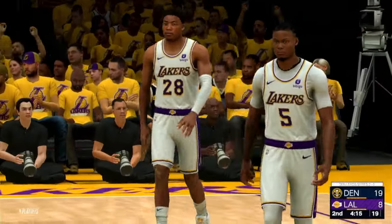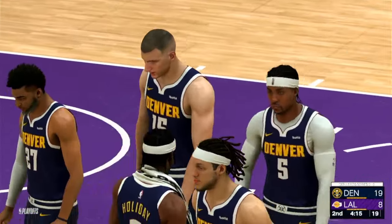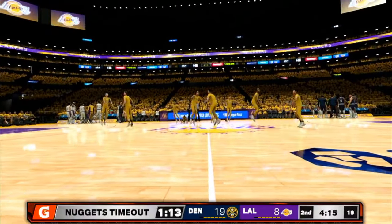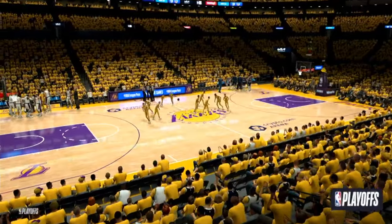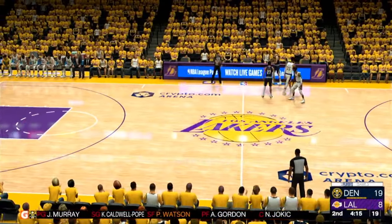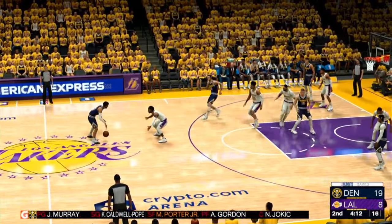And coaches looking to seize every advantage, maximize every possession. Critical part of the game. You have to be flexible. You have to be able to adjust what you're doing. And Los Angeles right, with some changes. Davis has checked in for LeBron. And it's Russell in for Austin Reed. Michael Porter, he's checked in for Denver.